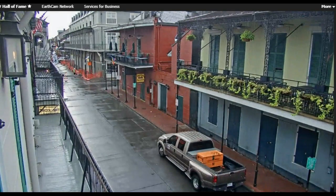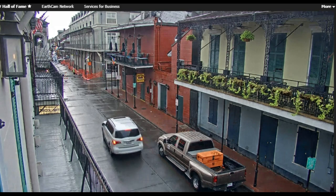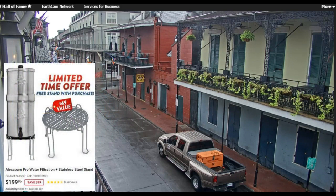In the French Quarter itself, you've got Bourbon Street and you've got the river very close, but water was running towards the river very quickly, and you saw all the gutters draining very quickly. So it looks like the pumps are working. That's a great thing. But it was, again, about 6 inches deep in this area a couple hours ago. We'll keep an eye on it.